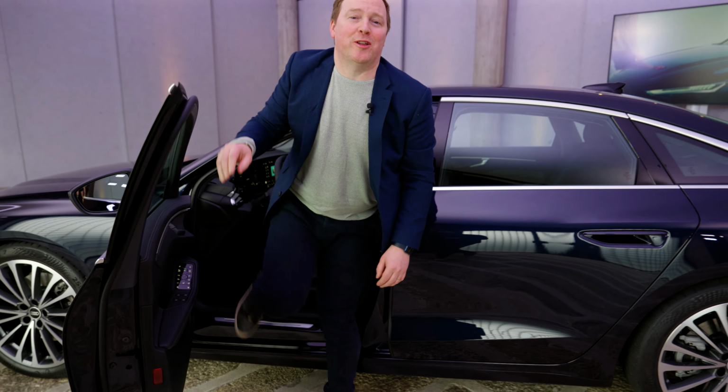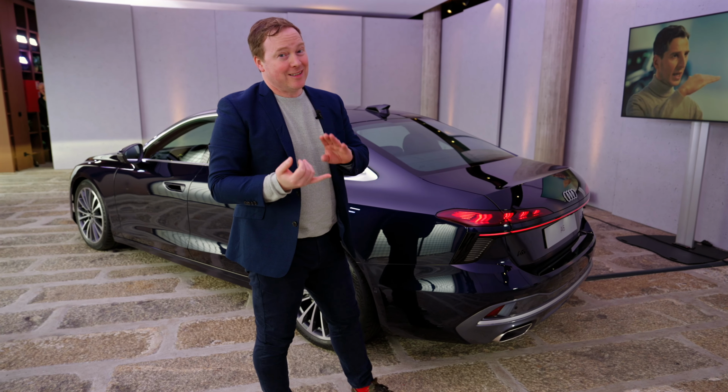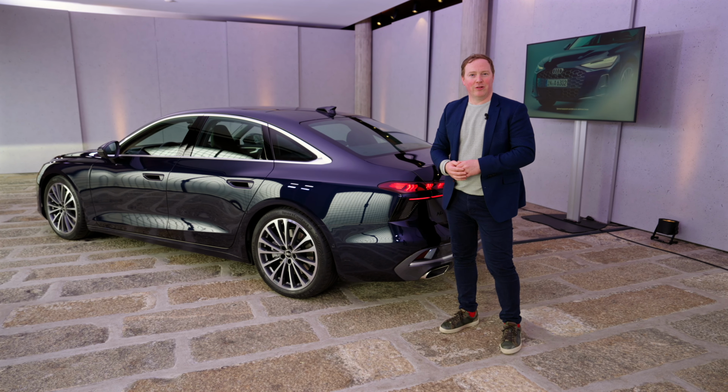Well, that's our first look at the new A6 saloon. Very promising. People will be really happy to see they can still get a proper saloon. They'll still be able to get a diesel saloon, whereas some brands are abandoning that, and we'll be interested to see what this drives like later in the year.